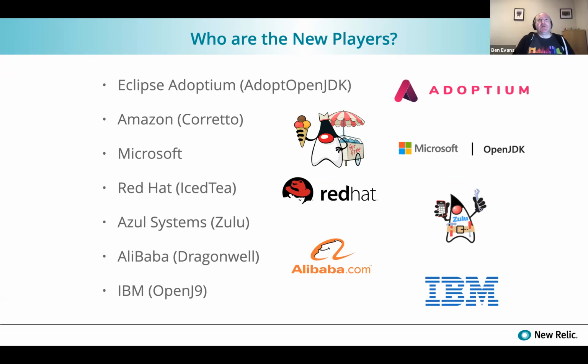And this one's kind of interesting because the logo for Corretto is Duke, the little Java character, and he's handing out free ice cream. Now, I don't know if anyone speaks Italian, but a Corretto is not a type of ice cream. What a Corretto actually is, is a double espresso with a shot of grappa on the side.